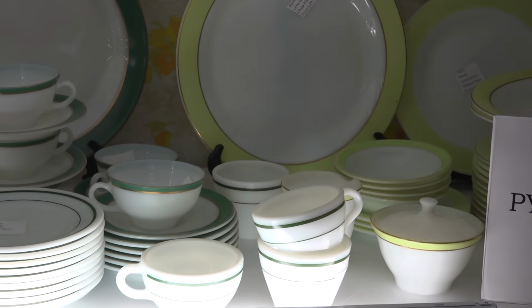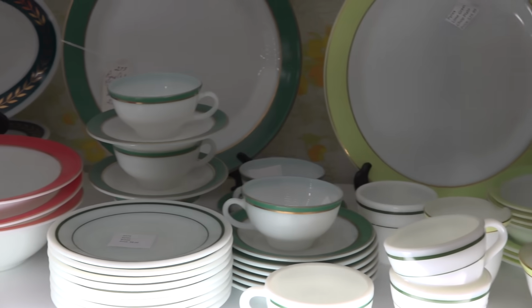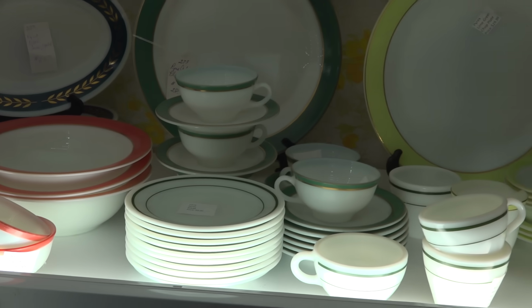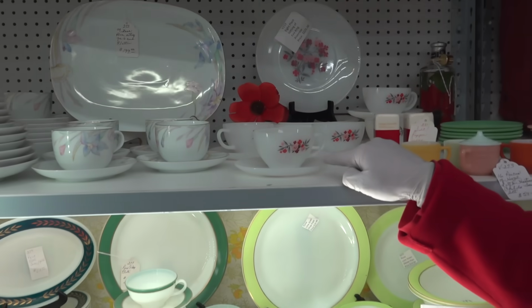And you'll notice the dishware in the lime green, in the darker moss green, and then also in that pink coral color. Very popular at the time. So a lot of people don't realize that they actually made dinnerware too, servingware. They were trying to compete with Fire King, the decorative servingware that you see here made by Anchor Hocking.